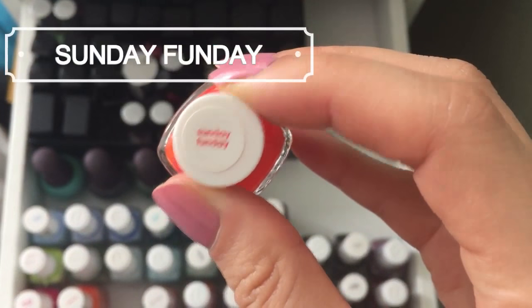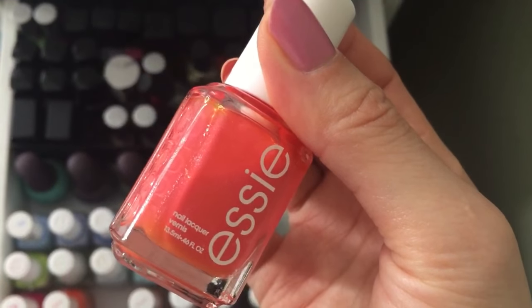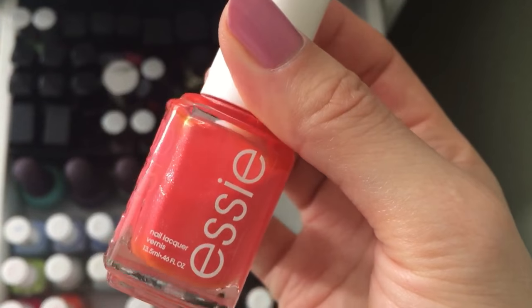Then I have Sunday Funday. This one is also a really fun color in the summer. It's kind of on the coral side compared to The Girls Are Out, but also it has a lot of silver shimmer. It's definitely a pretty shade to wear in the summer.